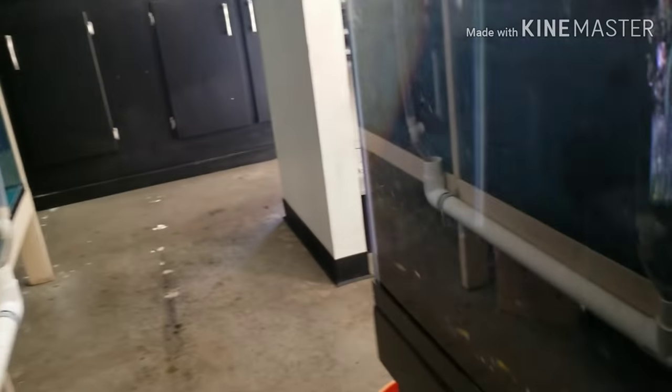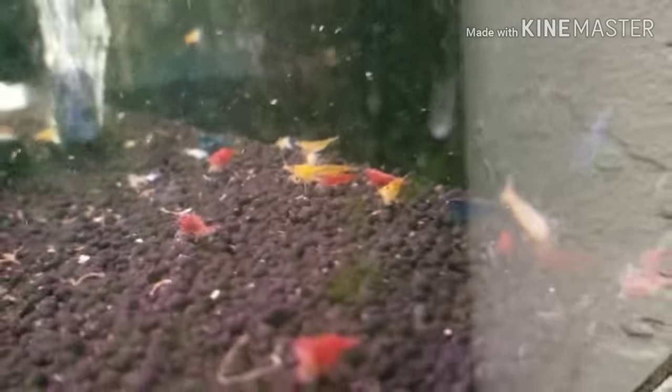Up front here in our little 20 gallon, we refilled it with lots of nice shrimp: Bloody Marys, blue velvets, orange crystals, and yellow crystals. These are not on the website. I didn't list them. It's more for locals, but if anybody's interested, we do have them.